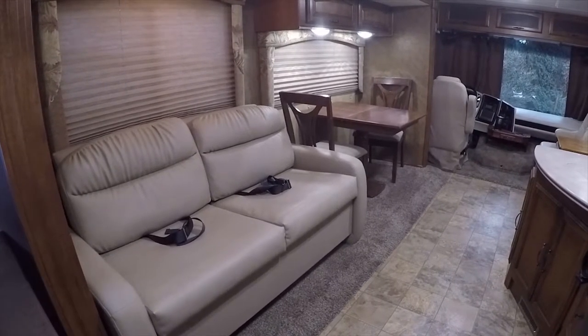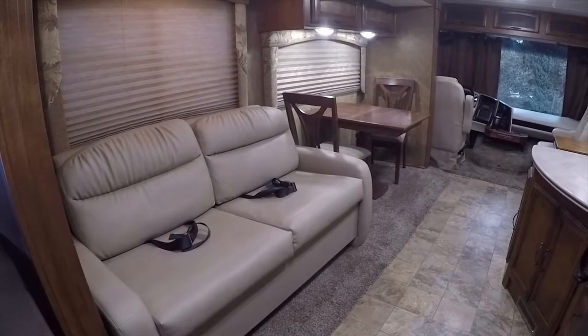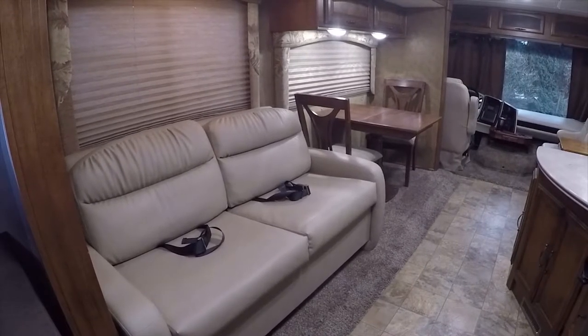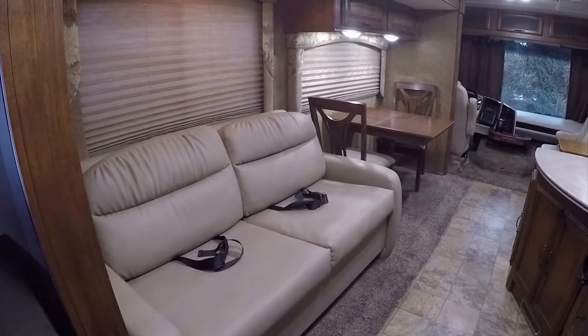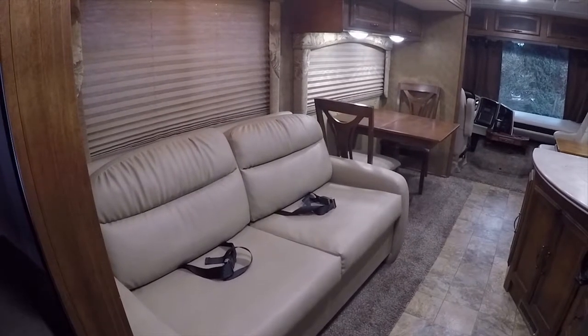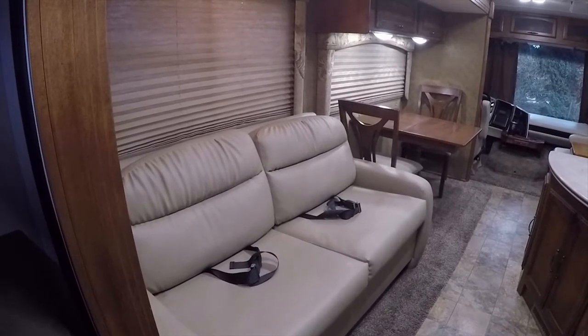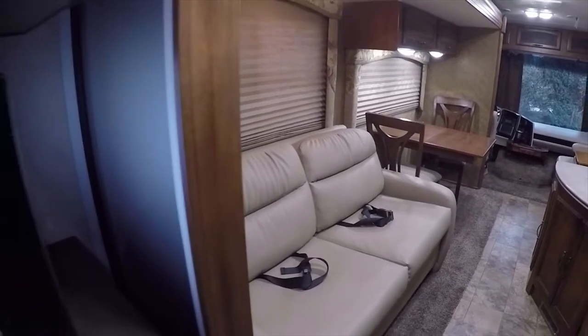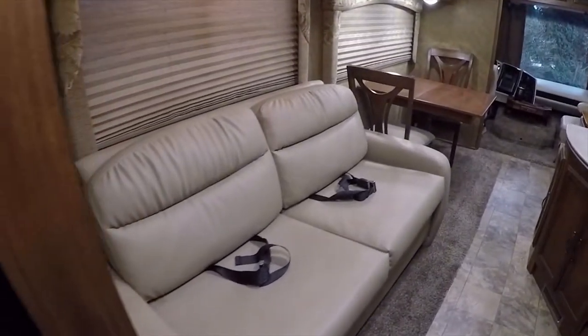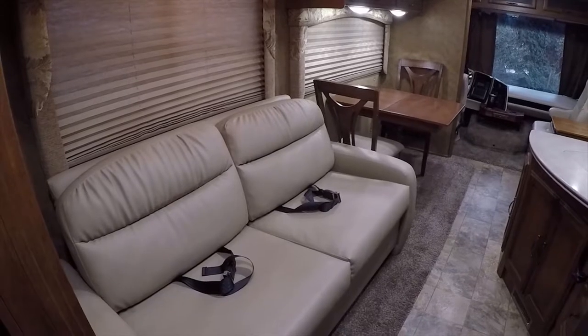Now there's 4 seat belts in this vehicle. It's possible to put seat belts for 5 in here, but the way it's configured right now, there are 4 seat belts, 2 in the front seats and 2 in the sofa. The sofa could support additional seat belts. Probably you could put up to 6 seat belts if you sit real cozy in the sofa here.